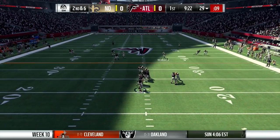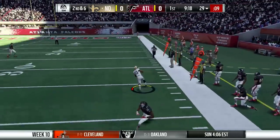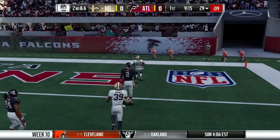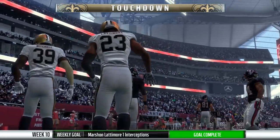Matty Ice dropping back in the pocket. Here comes the pressure, so he rolls out to his left, throws off his back foot, and it's picked off by Marshon Lattimore, who's going to take it all the way back to the house for a pick six, his 5th INT of the season, and it's 7-0 Saints.